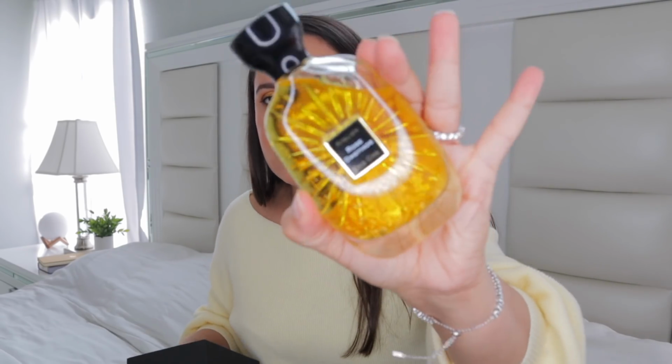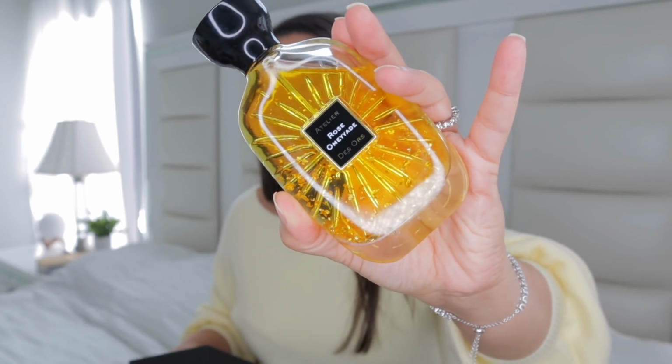Powdery. It's a little mature leaning and just not my style, but I do think someone will really enjoy this scent. And again, look at this bottle. This bottle is absolutely stunning.